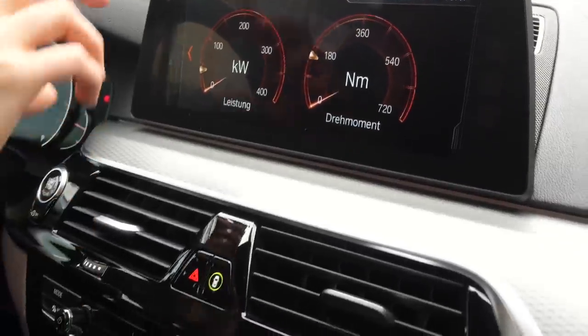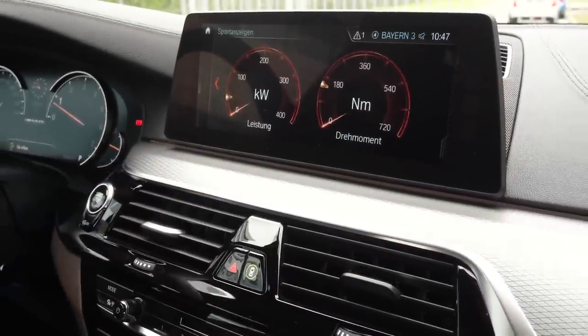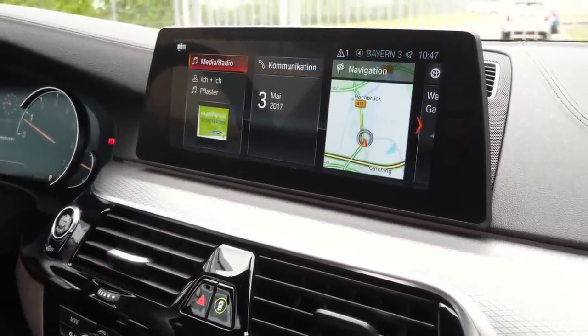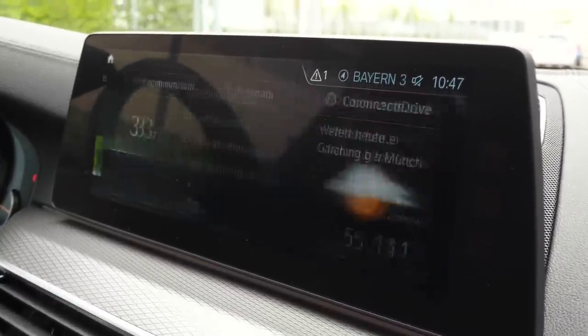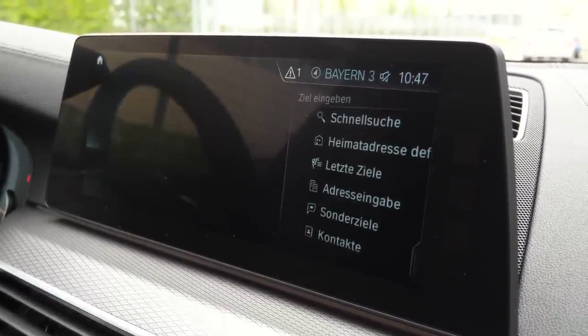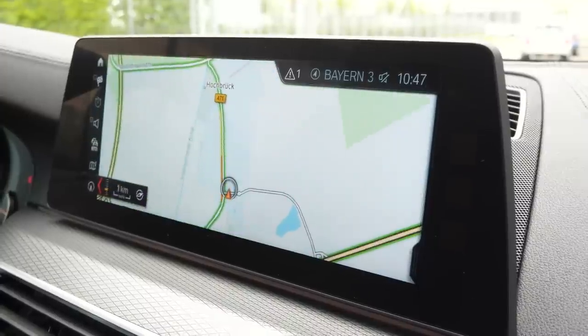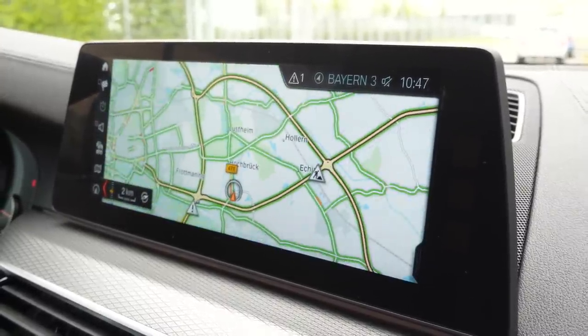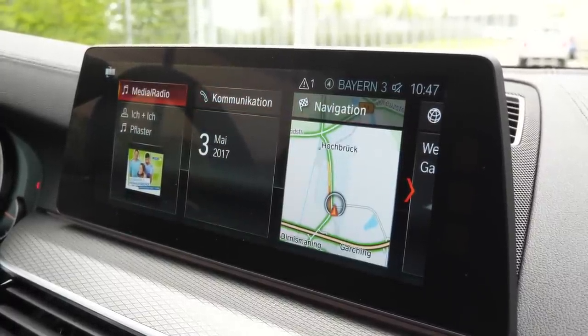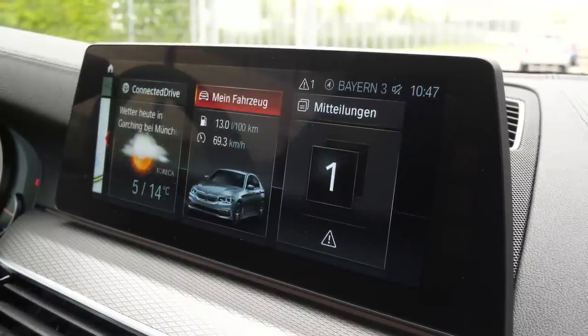And you see the horizontal layout for the infotainment screen in this app view. Sometimes I think it's a little bit too complicated. In general, I think the map of the GPS is very clear. I like that. That works pretty well. Also the reaction times. But sometimes you need too much time to get to certain menus.